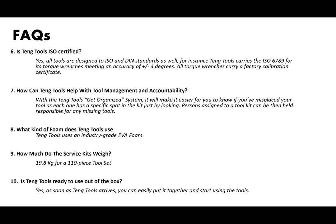Number 8. What kind of foam does Tengtools use? Tengtools uses an industry-grade EVA foam. How much do the service kits weigh? 19.8 kilograms for a 110-piece tool set. Also, you can reference the catalog to see how much each toolbox weighs, just so that you can get an idea of how much the service cases weigh for your application as well.